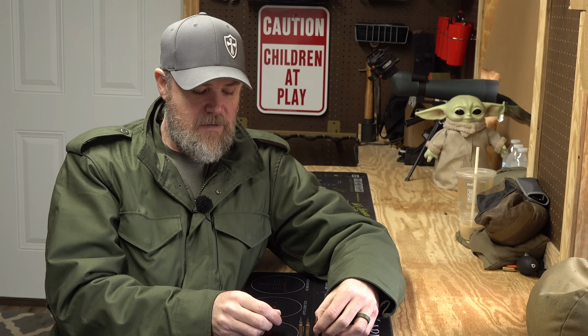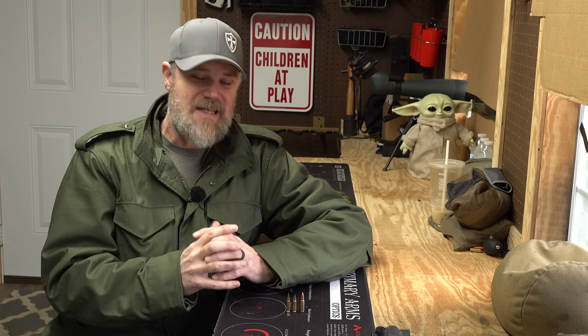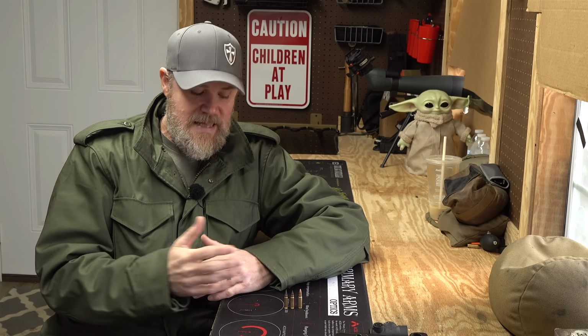So that's a little bit of 5.7 history that some of you may not know about. But these specialty cartridges definitely up the game in the gun's lethality, performance, all that good stuff.